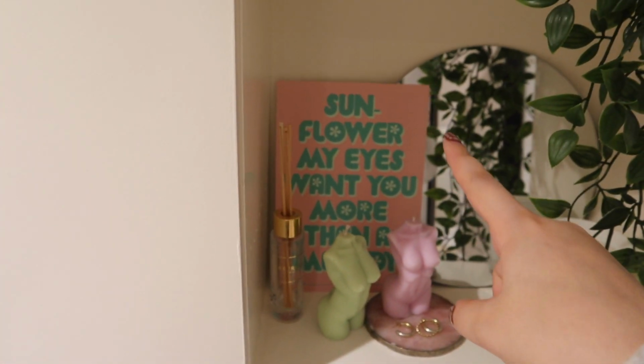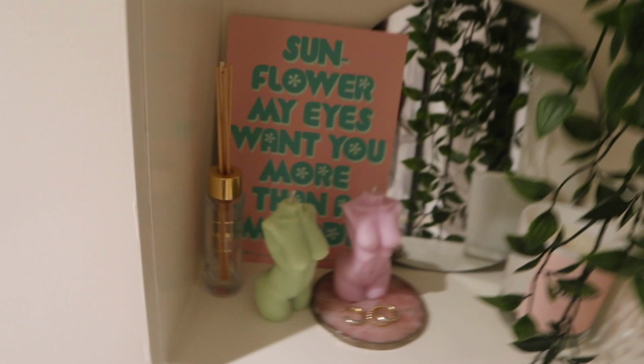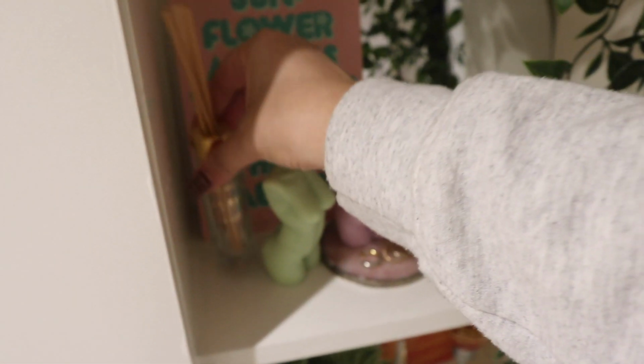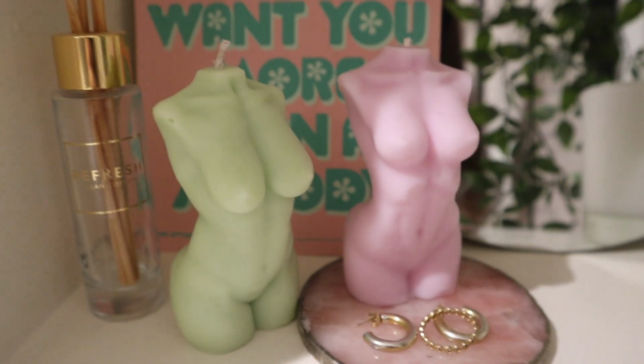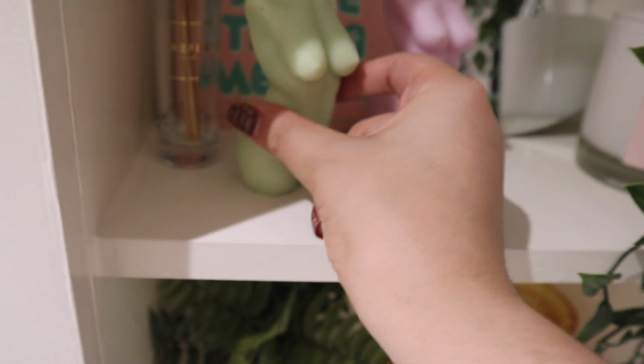Next shelf we have a Harry Styles lyric, Sunflower, My Eyes Want You More Than a Melody. Name the song. Well, kind of gave it away. We've got a Primark reed diffuser, which desperately needs topping up because it's completely run out, but it's kind of an ornament at this point. These two little ladies, I think I got one of these with Charlotte's book launch. She sent out a PR package, so she put one of these in every box. Very, very cute. And I think another one was from a PR box as well.